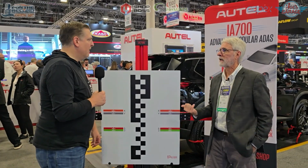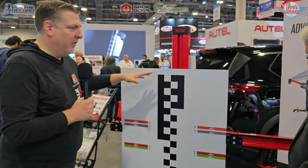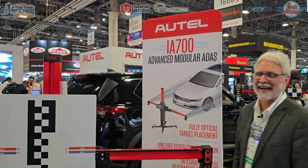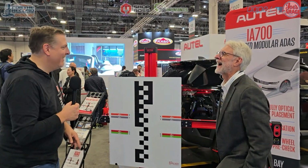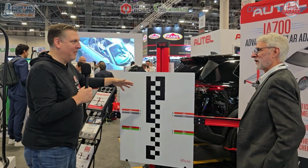What do we got? This is the Autel IA700. Those of you familiar with Autel's offerings of ADAS calibration frames. How do you know all these model numbers? Because I just read it. Oh, okay. I'm good at remembering numbers. I'm terrible about remembering names. But this is the sequel. This is the upgrade, if you will.